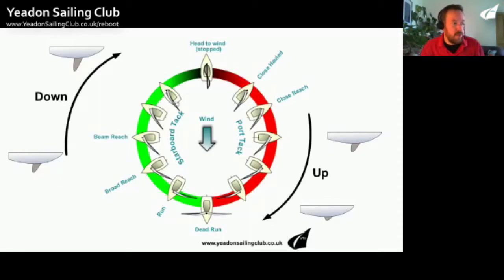If you were to try and sail on a close hauled course with your centreboard up or your daggerboard up, then actually what would happen is you would start to drift, and you wouldn't be sitting as close as you can to that sail position. You'd be drifting downwind a little bit. You'd actually find your course would take you over here rather than up in this direction. So as you go downwind, then actually you want to be lifting that centreboard up.